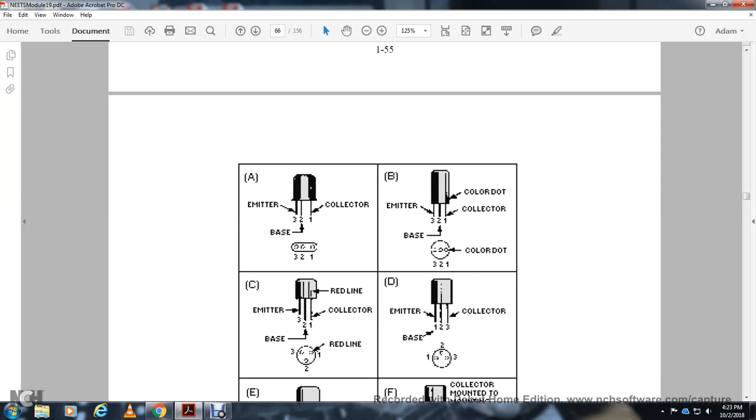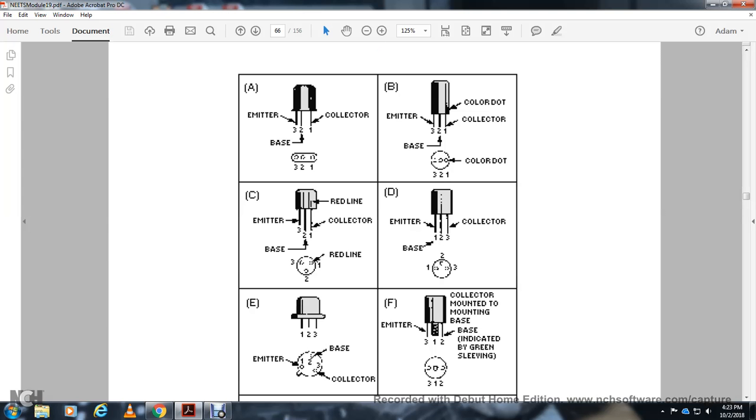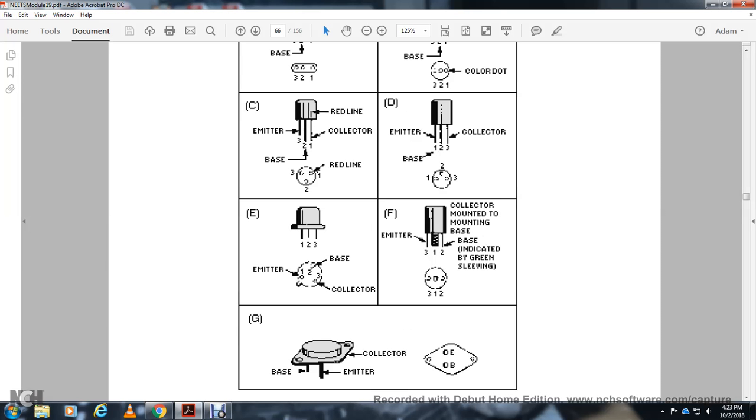All right, emitter, base, collector, emitter color dot, emitter, base, collector, color dot, emitter red line, emitter, collector dot, base red line, emitter, collector, base, emitter, base, collector, collector mounted on base, emitter, base indicating green sleeving, base, emitter and collector.